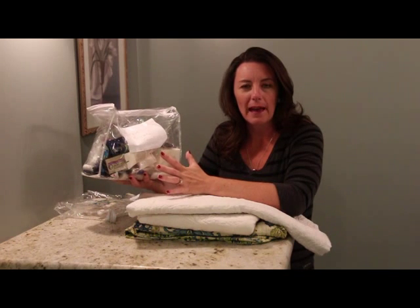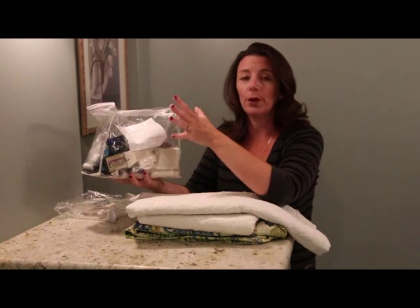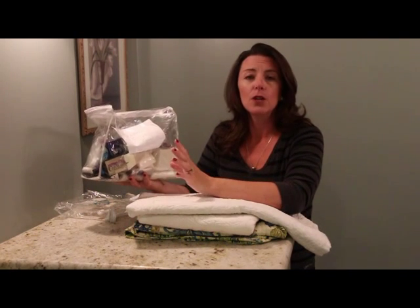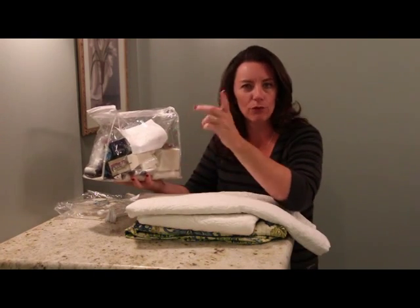Toss all of these into a bag, zip it up, put it in the bottom of a closet. Keeps it all neat and organized. You could put kids' toys, blocks, cookware, craft items, anything. These bags are great, reuse them.